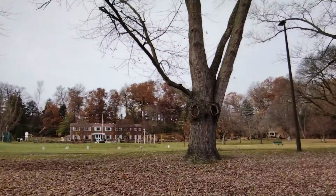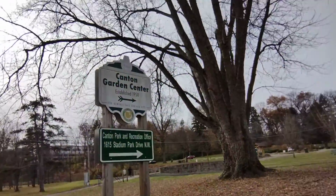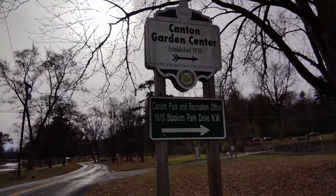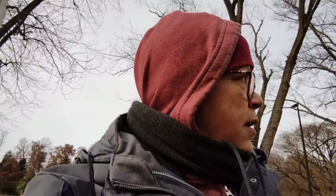And lights are also set up all back here in this garden. And if you can see the sign, I hope I'm getting it here: Canton Garden Center, established 1950. It gives you the address here, the office address. And I figured we would just do a little part two of our test run for our Christmas light run tonight. Well, walk. Our Christmas light walk.